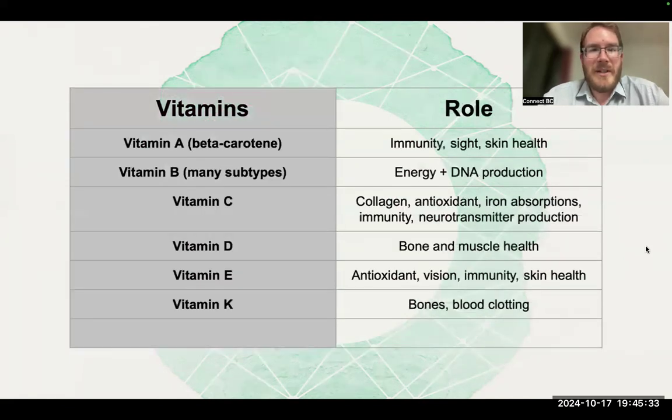So let's start with some vitamins. So vitamin A, also known as beta carotene, like a carrot. So carrots are very high in vitamin A, and they're really important for our immunity and our sight and our skin health. So they help us to see and help to keep us safe and our skin as well.